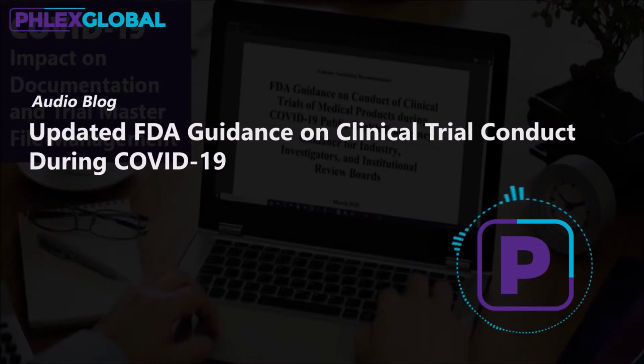Updated FDA guidance on clinical trial conduct during COVID-19. On April 16, 2020, the U.S. Food and Drug Administration (U.S. FDA) released an update to its March 2020 guidance on the conduct of clinical trials during the current COVID-19 health crisis. Our TMF and regulatory experts have analyzed the updated guidance to develop the following summary and recommendations pertaining to TMF and document management during this period.